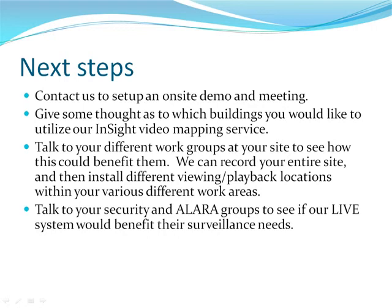Remember, we record the video maps once, but many different groups can still use the same video for their own purposes. We can install different secure viewing locations within the same site. In particular, you might want to discuss our live streaming system to your security force manager and ALARA group. This could be very useful to their surveillance needs.